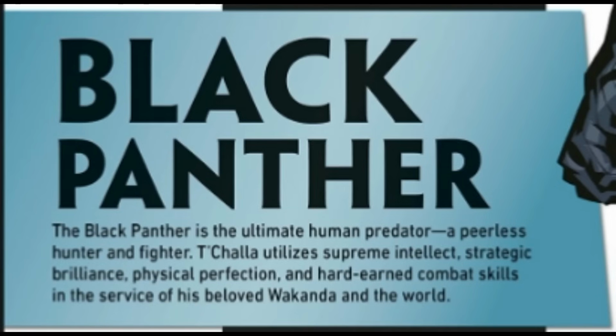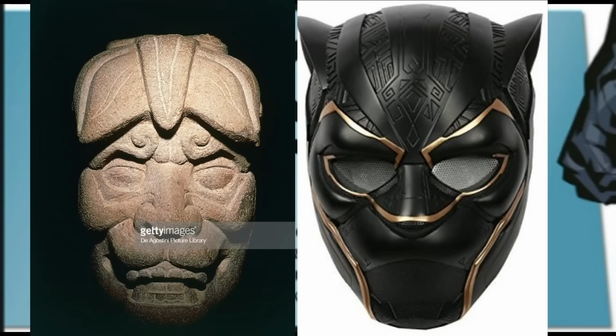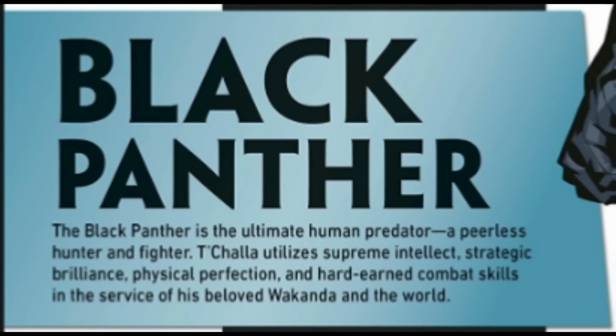Black Panther is the ultimate human predator, a peerless hunter and fighter. T'Challa utilizes supreme intellect, strategic brilliance, physical perfection, and hard-earned combat skills in the service of his beloved Wakanda and the world.